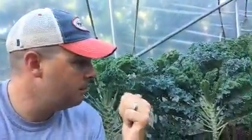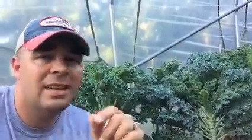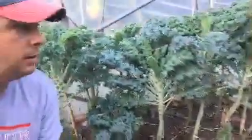Spinach. That's not spinach. You know what that is. Garlic. Kale. Kale? Yeah, that kale is huge. So this kale bed was actually planted, I think in October was when I started this stuff. It's in a raised bed, but you can see it's every bit as tall as Houston.